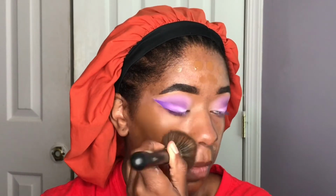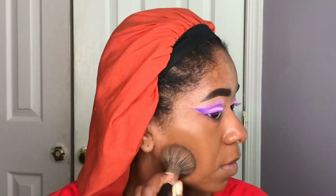For foundation, I took my double X foundation in 13.7 by Revolution. I told you guys in my first impressions haul, I will be testing this foundation out again because I want to see how it wears during the day in the heat. And I will definitely check back in with you guys on that.